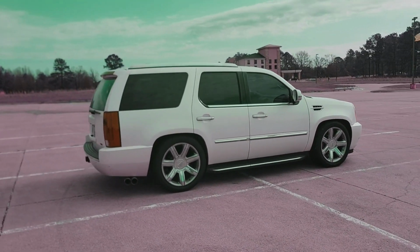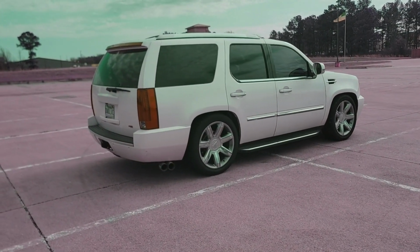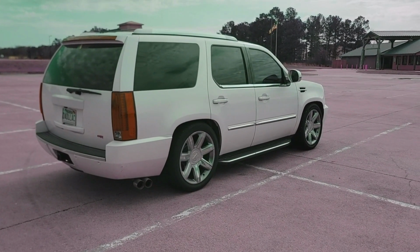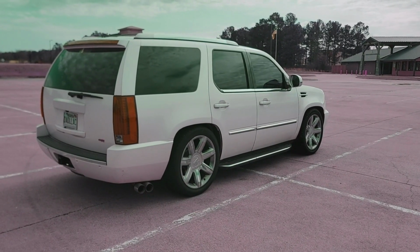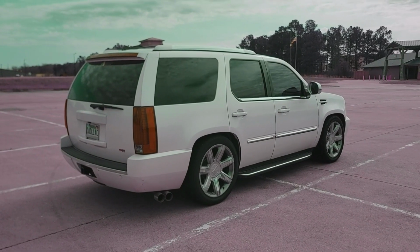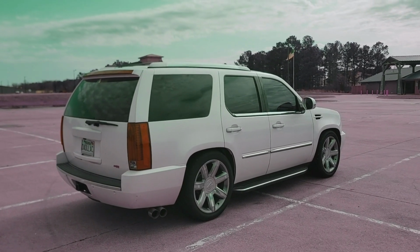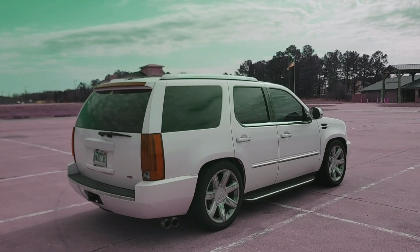Same exhaust as before. I think I might have changed the tip since then. I just kind of rerouted, same tip, but I rerouted it to a better location. I didn't like the way the first guy did it. It just kind of bothered me, the area he had it coming out. So this time it's angled more towards the side of the body, which I prefer. Looks a lot cleaner than how it was before. Same carbon TR muffler, which I love the way it sounds on the 6.2.